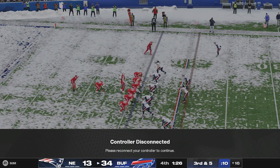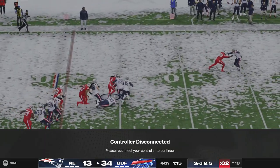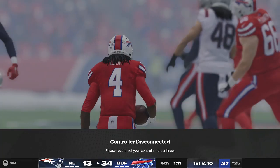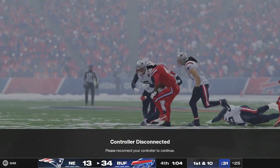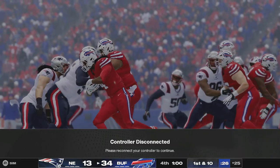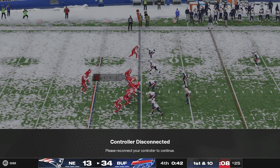Here now, third and five. On third down, they go with Cook. And he's going to have a Bills first down as he'll get this up to the 25. Wow, a little change in play call here, and that's typically not what we see at this down and distance. That's typically a passing down, Mike, but they catch the defense off guard, keep the ball on the ground, and they're able to pick up enough for the first down.